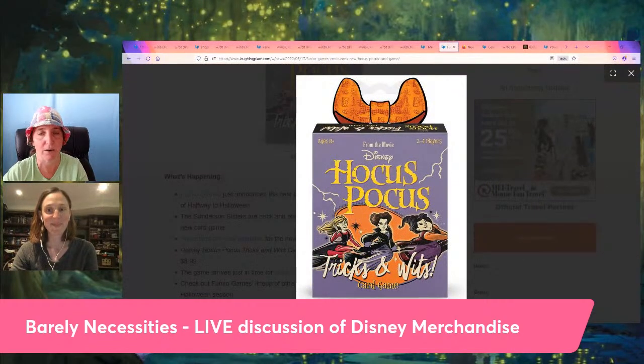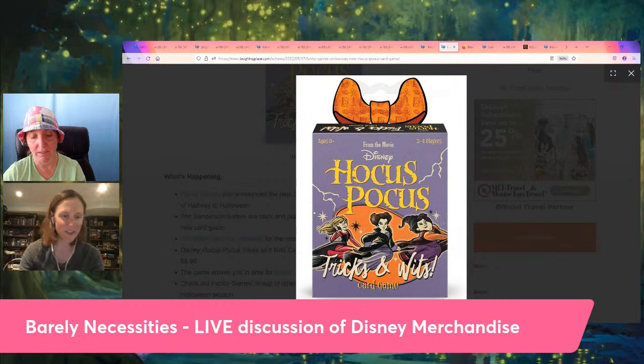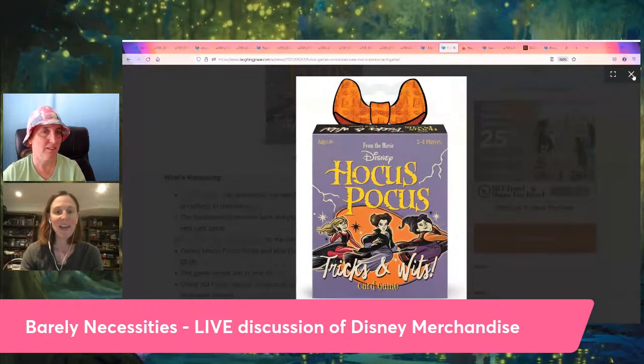There's the Hocus Pocus card game coming. Yep, we've heard about it today. This is a tricks and wits card game, so if you're into card games, Hocus Pocus and Funko, this will probably be up your alley. It's for ages 8 and up, so almost the whole family can enjoy it, with 2 to 4 players. Pre-order now at Amazon and Entertainment Earth. I think it's $8.99, and this looks like it's going to be a lot of fun.